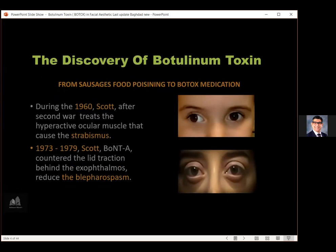They found there is a big therapeutic application on some ophthalmological problems, to treat discoordination, asymmetrical movement of the bilateral ocular muscles. So Dr. Scott in the 1970s, an ophthalmologist, started using botulinum toxin for the treatment of strabismus. But still there was no FDA approval at that time, which is very important to publish this medication and make it applicable for any ophthalmologist.